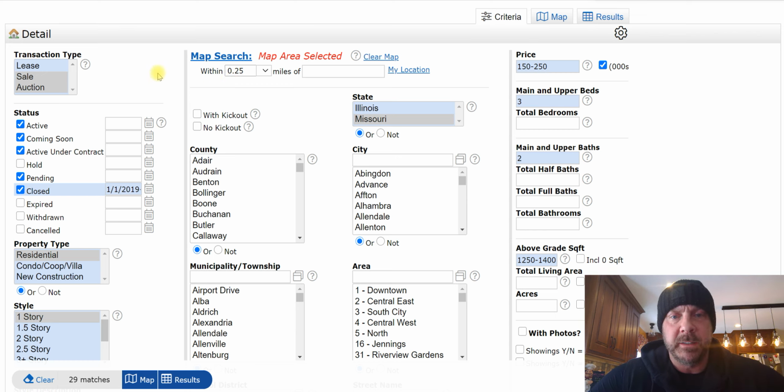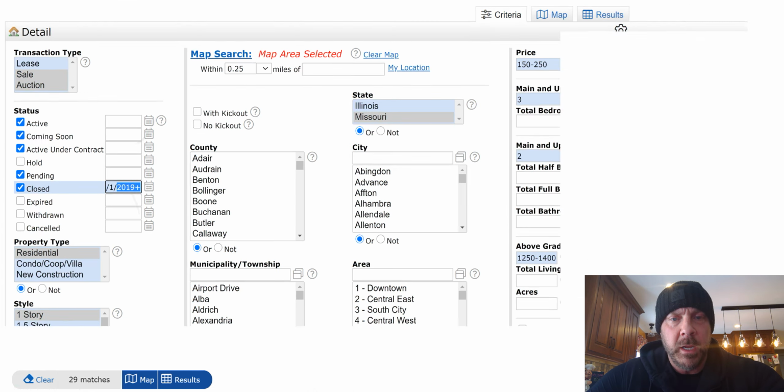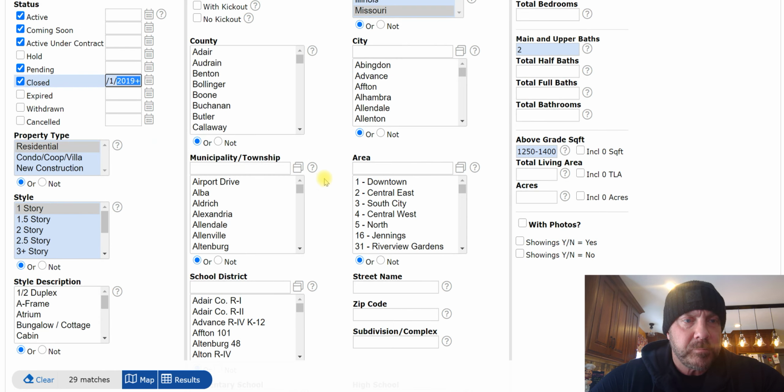And here's how I selected criteria. I chose all statuses, as you can see here. I did all closings from January 1st, 2019 forward. I didn't have to go back that far, but I'm really wanting you to see that I used the most amount of data that I could possibly.